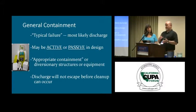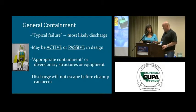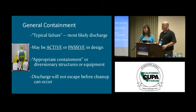They would look at flow rates, content amounts in containers, activities, distance to storm drains, and procedures that would be taken to shut off valves, and how long that might take. Those are the kind of things that would go into a determination as to what the most likely discharge scenario or volume would be. I'm sorry. No, that's okay. Does that make sense?